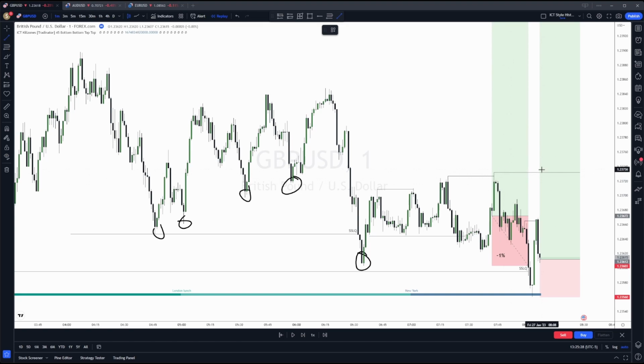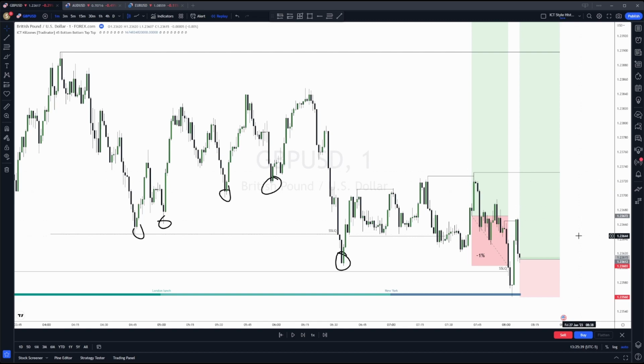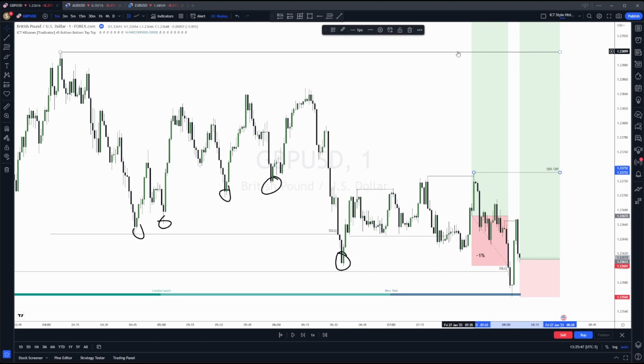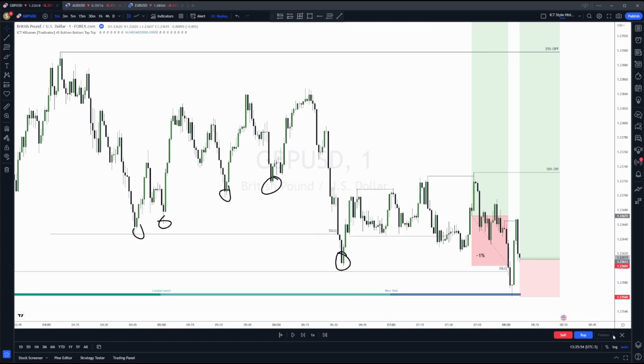News is at 8:30, so I was thinking I take 50% off right here, and then I let the rest run. And then as soon as we reach this point, I would also take 50% of the 50% I had remaining. So that would be 25%. So let's mark that out. This would be 50% off. Right here would be 25% off. Boom. So let's actually see what happens.